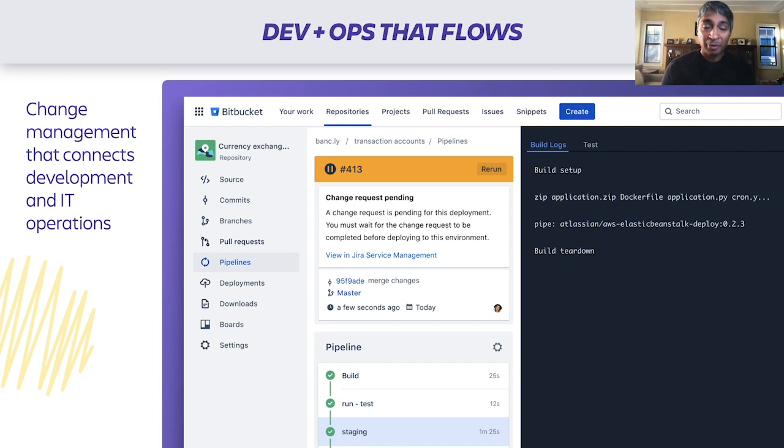Similarly, we hear from IT operations teams that are trying to meet the needs of the business to both enable innovation but manage risk. And with Jira Service Management, you get a solution for change management that you would expect from Atlassian, reflecting our deep understanding and heritage of modern development practices while also enabling the business. It features deep integrations with Bitbucket pipelines, Jenkins, and Circle CI, so that development and IT operations teams can have connected tools without having to leave the tools that they're familiar with.